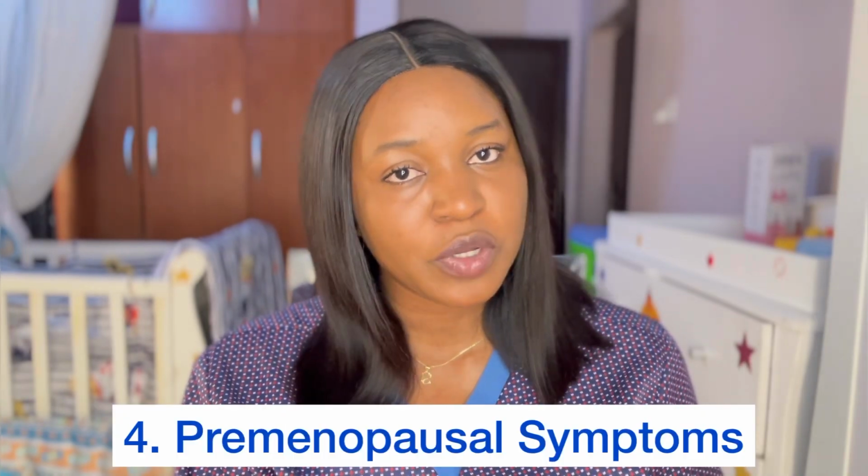Number 4 is premenopausal symptoms. Premenopausal symptoms are similar to pregnancy symptoms, and some women tend to experience these symptoms as early as their mid-30s. So if you take this pregnancy test when you're experiencing premenopausal symptoms, you will definitely get a negative test result.